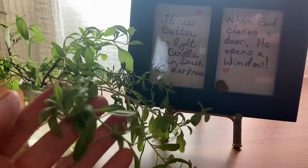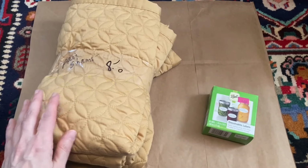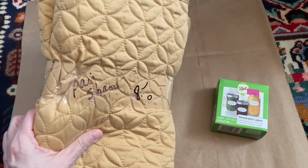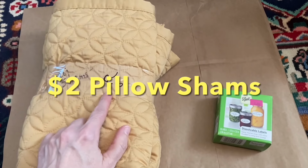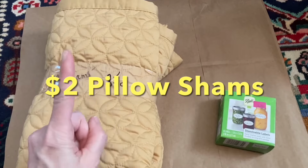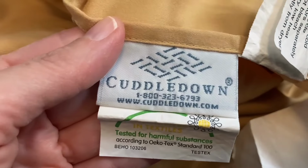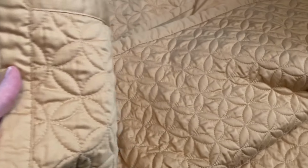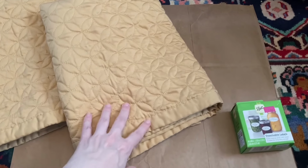I think I need to add some fresh water to this. We got some good stuff at the thrift store this week. This is a little miniature thrift store haul, but it has some goodies. Right here, we've got a 2-pack of pillow shams, and this was $8, 75% off, so it was $2. That's $1 for each pillow sham. Let's open this up. I've never heard of this brand. It's called Cuddle Down. Oh, I love this golden color. That's beautiful. Look at the texture on that. Really nice. Until somebody washed these before they donated it.